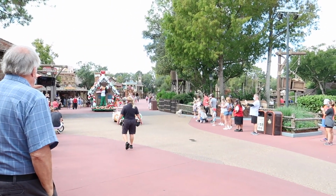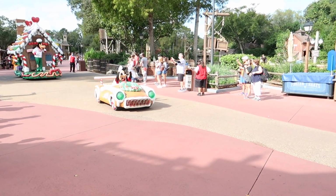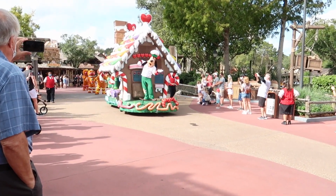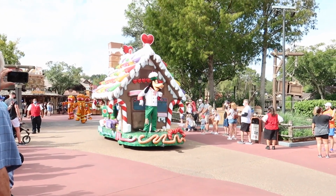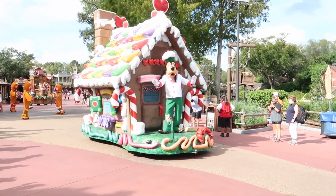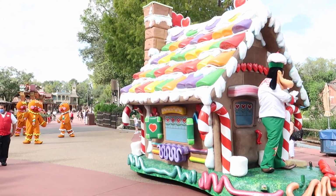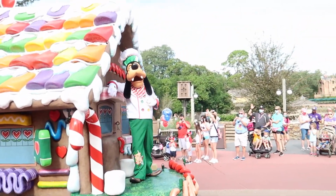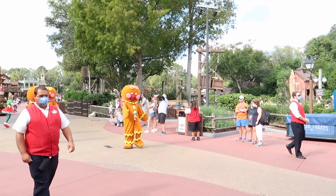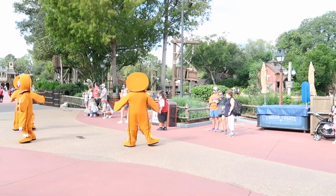Parade number 2. So this one is actually controlling his own stuff. It's the holiday! Yay! Sweet! I like how their backs are flat.